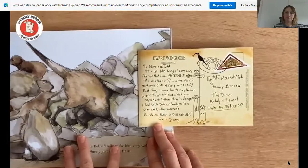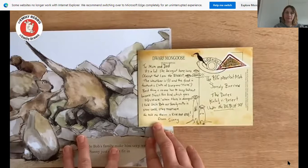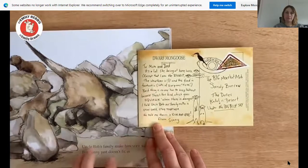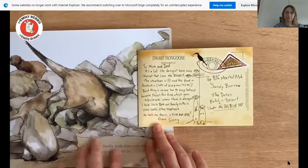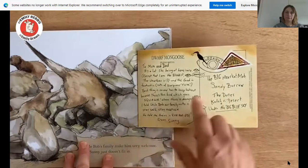To Mum and Dad, it's a lot like being at home here, except I am the biggest. Hooray! The weather is sunny and the food is fantastic. Lots of scorpions. Yum. Best thing is no one has to keep lookout because there's this bird which goes, wah! When there is danger. I told Uncle Bob our family motto is, stay safe, stay together. He told me theirs is, run, hide, from Sunny.